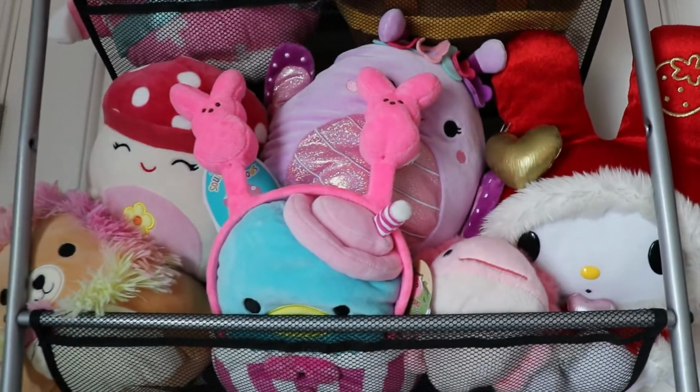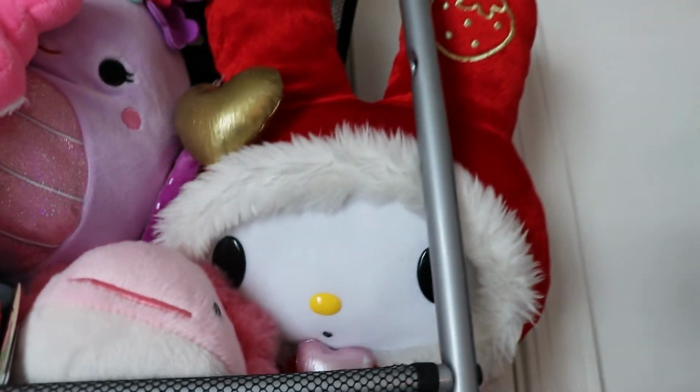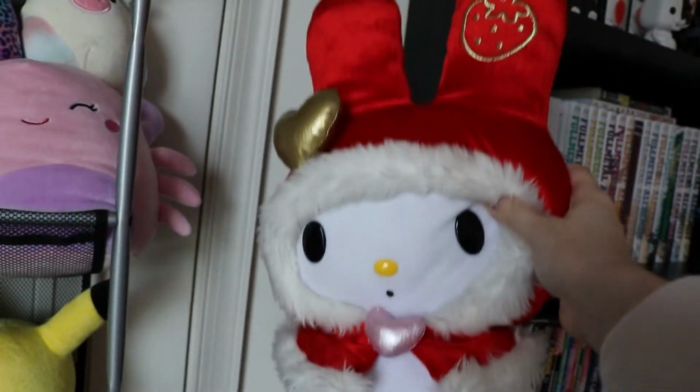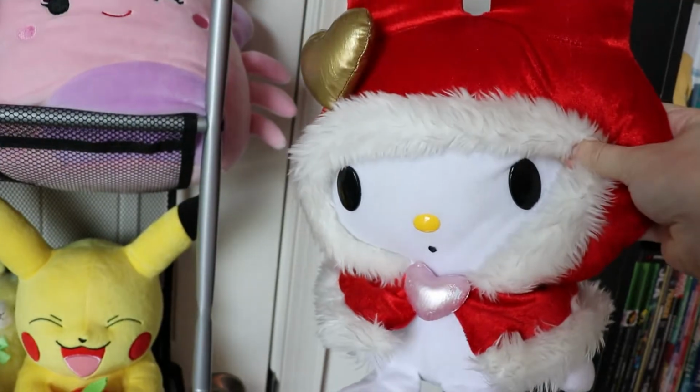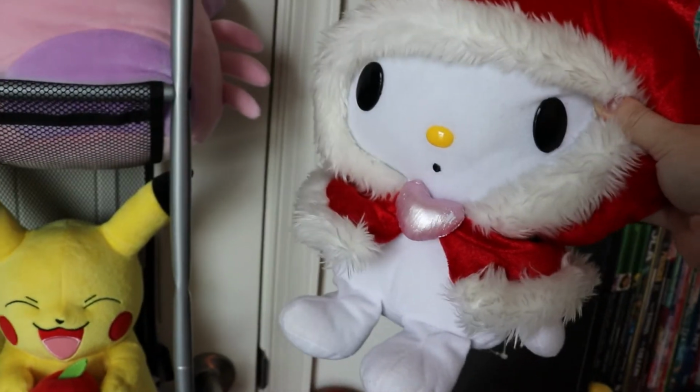Moving down the second row, just more miscellaneous Squishmallows, and I have a My Melody plushie that I actually found at my parents' house. I'll just show you guys this because this is actually a really cool plushie. I have no idea where this thing came from, but I was home for a holiday visiting my parents and I just found this in this bin in the basement and I was like, bro, I need this. So I took her home with me. So she sits there now.